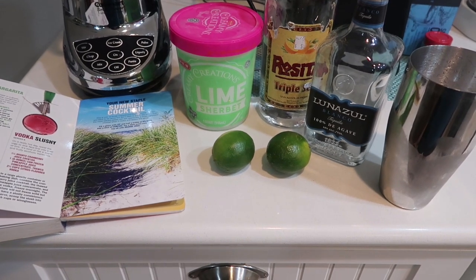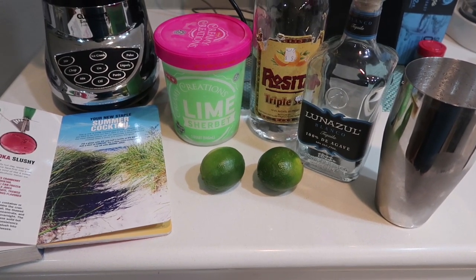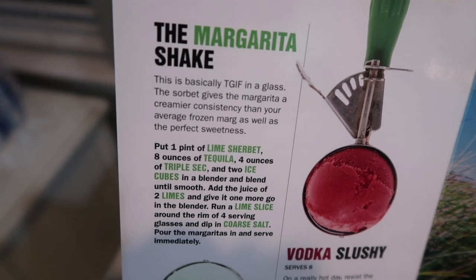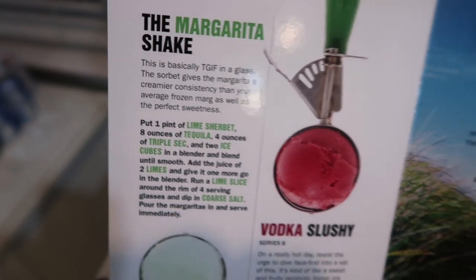I am a tequila girl, and I could drink a margarita all day, every day. I absolutely love them. And this says the Margarita Shake. So this says this is basically TGIF in a glass. The sorbet gives the margarita a creamier consistency than your average frozen margarita, as well as the perfect sweetness.